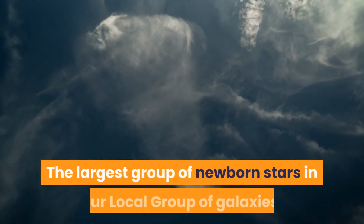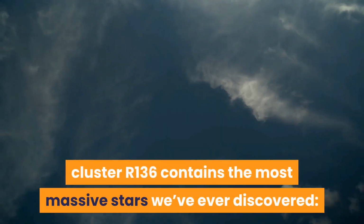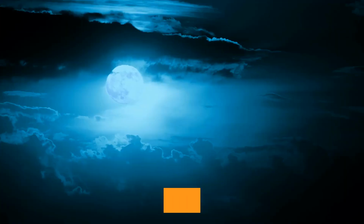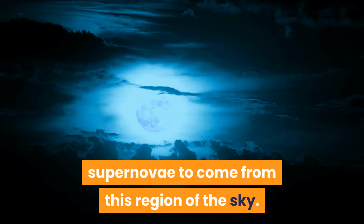The largest group of newborn stars in our local group of galaxies, Cluster R136, contains the most massive stars we've ever discovered, over 250 times the mass of our Sun for the largest. Over the next 1 to 2 million years, there will likely be a large number of supernovae to come from this region of the sky.